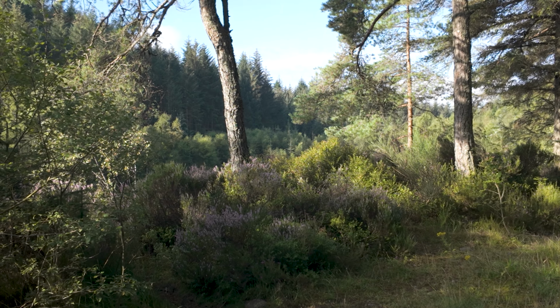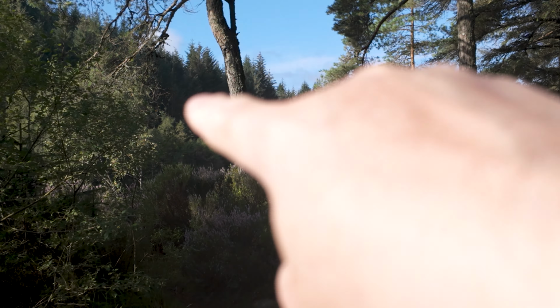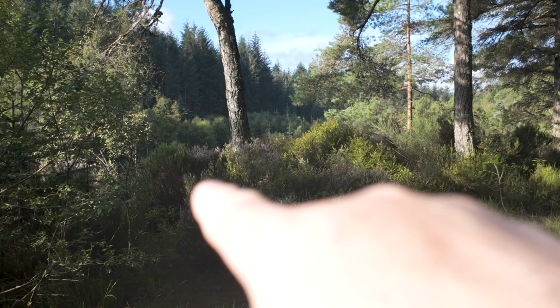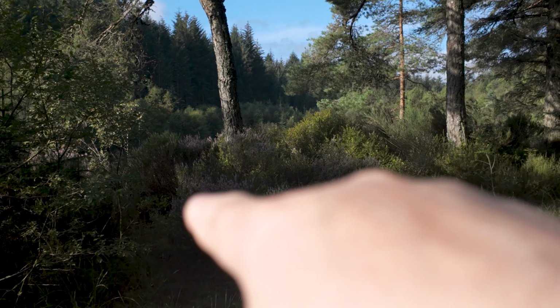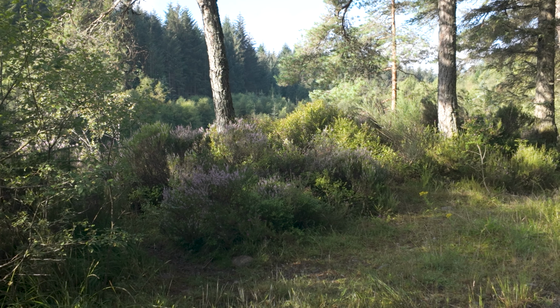I'm working my way down the loch, and we're just looking for little intimate scenes. I love this, the way the light's hitting this tree and that heather around the base. And I think if we threw quite a wide aperture, I could probably throw those distant trees out of focus.